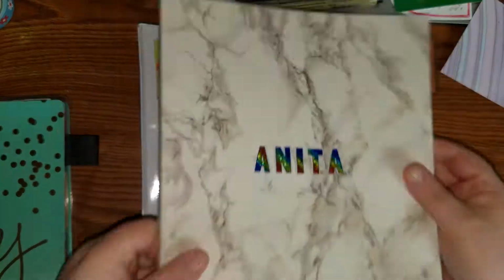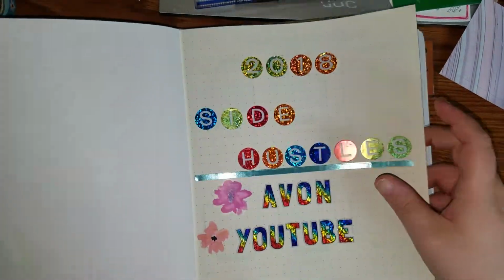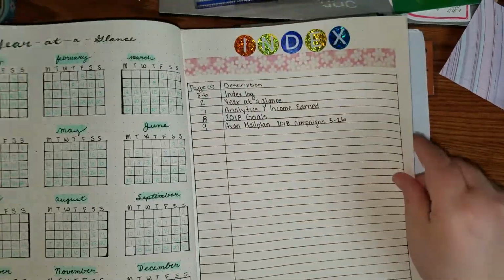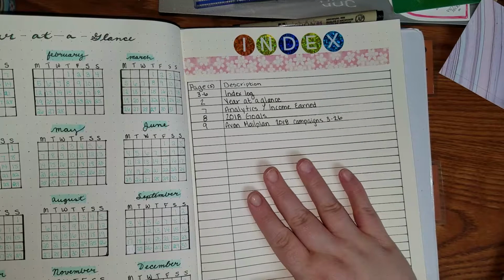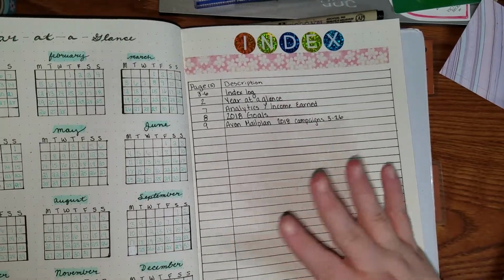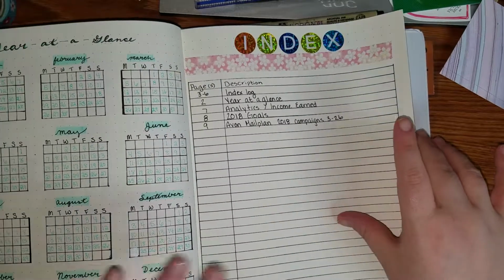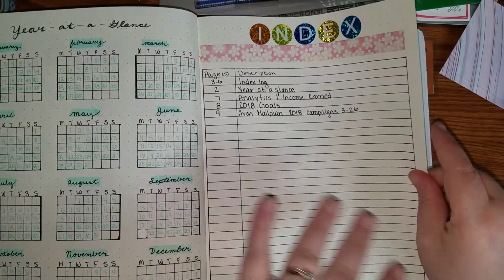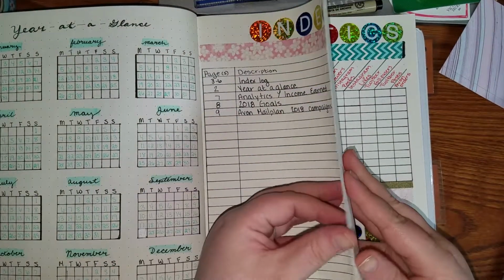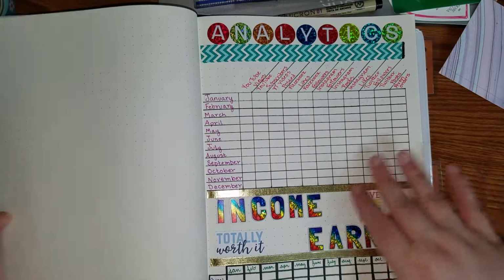And then this is the one that I'll be using for my Avon and my YouTube. So it's just my little side hustle. This one I'm going to have an index on, because I'm going to have both my Avon and my YouTube, and I want to be able to see them separately. So if I wanted something, this is going to be just more index pages.